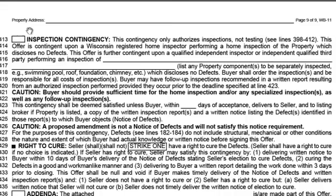If there are any other types of inspections that you want to have done, you want to write them right in this section right here. So if you want to have a radon test done, or a roofing contractor or a foundation contractor come out, you want to make sure that you write that in this section right here.